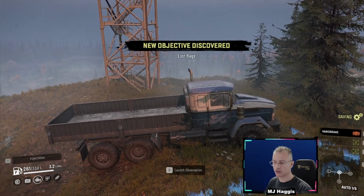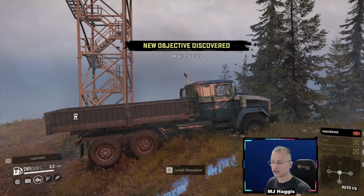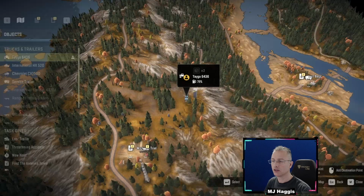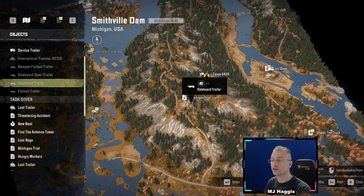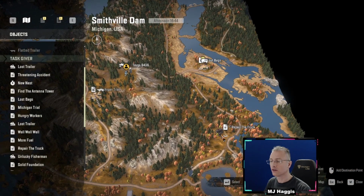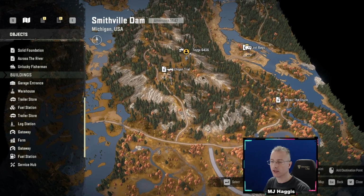Handbrake on, let's have a look at the observation. Open up the map. Oh, is that a repair truck? Mission trial. Metal beams. Repair the truck. Okay. Island Lake. That's where we need to go if we're going to get that gearbox.